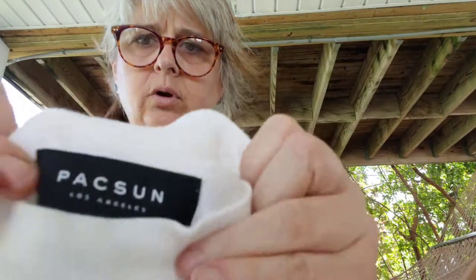Okay, so this is PacSun, which I have heard of. I just don't remember what I heard of them. It's a boxy fit PacSun Los Angeles. It's a size large.